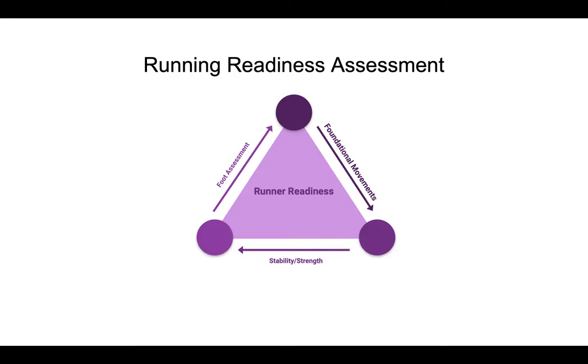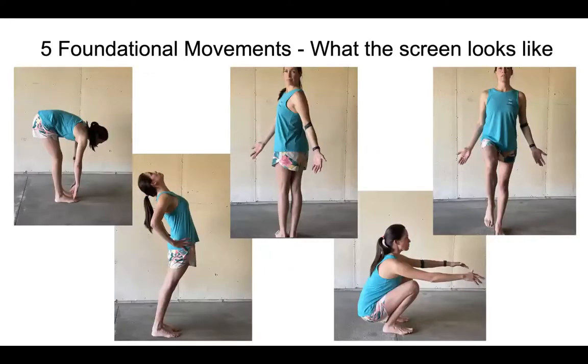It's going to be very brief because I've got some really good videos. These are the five foundational movements. The first one, touching the toes, is really just a bend, but it really looks at hamstring flexibility.